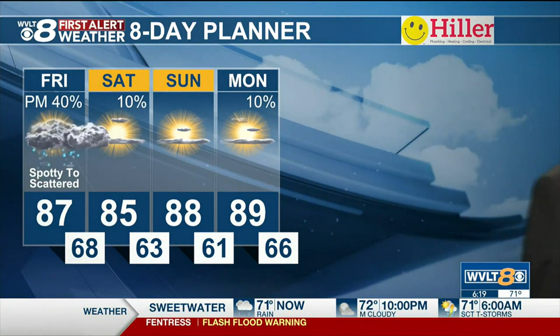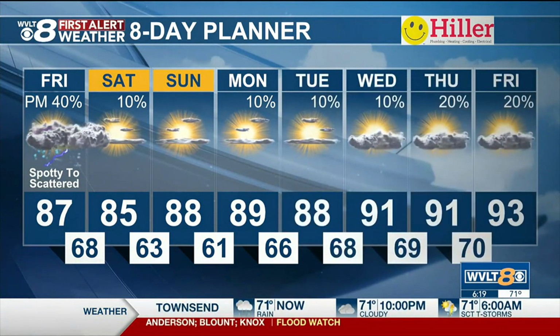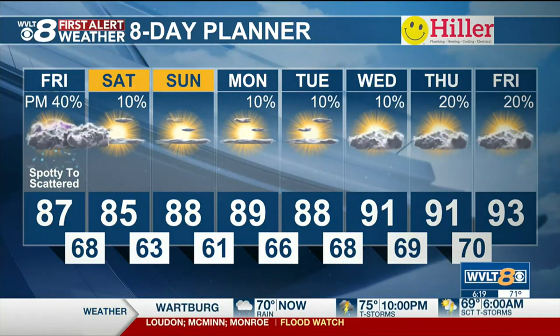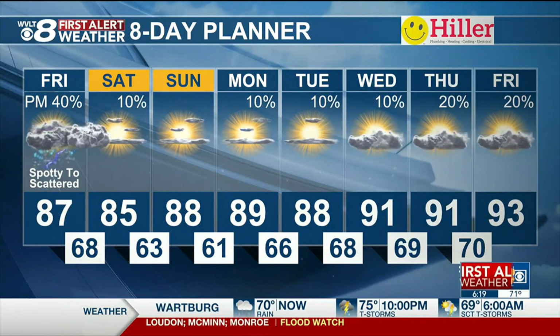First Alert 8-day planner, we've got 87 on Friday. We'll talk about in the app how we can know that this was such a rare type of event, and we'll break down some of those damage reports. But for now, just a little bit more rain.